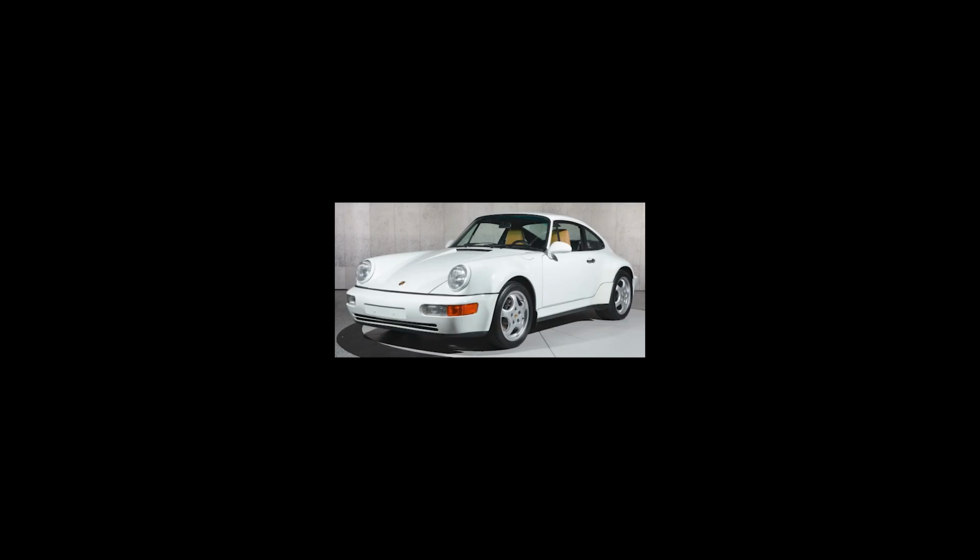A Grand Prix white 43,000-mile 1994 911 C4 widebody was bid to $175,000.